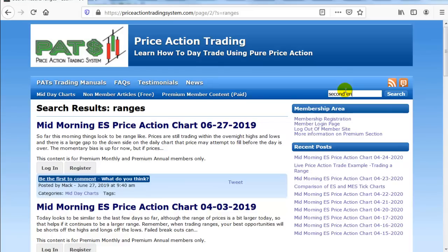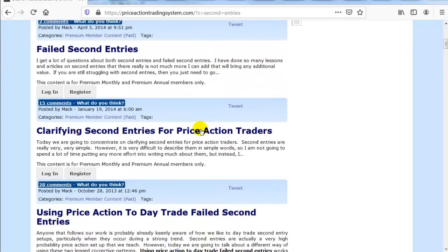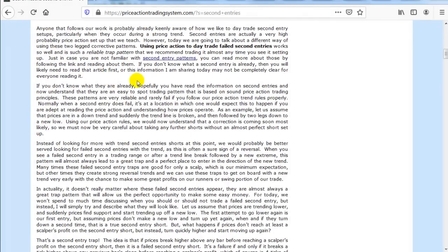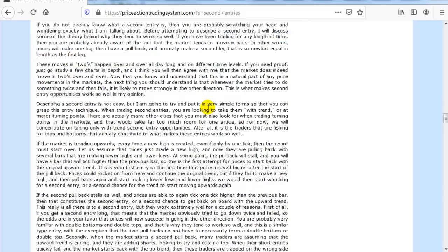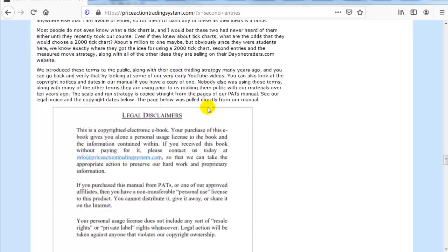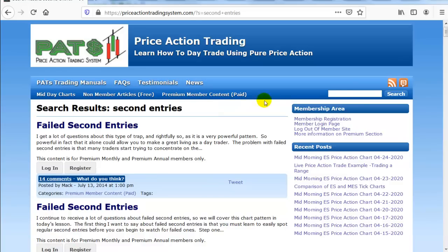But say you want to do second entries, you might type it out like this, or do 2ND for second as well. There's a bunch on failed second entries, clarifying second entries. Here's failed entries, second entries. So you can see all these free ones here. A lot of these are free. So there's our favorite friends. They won't give you anything for free, I'm sure. They're going to charge you 3 times extra.